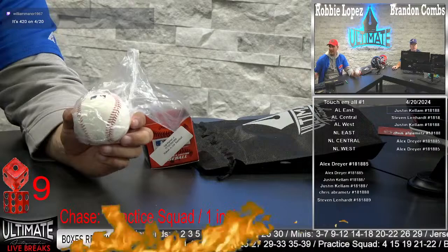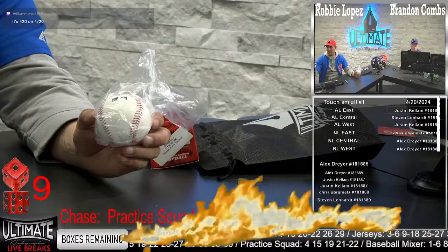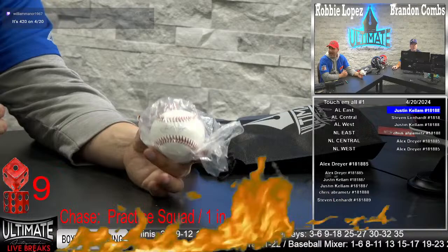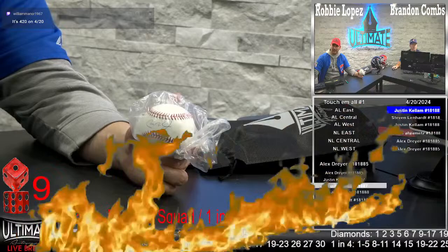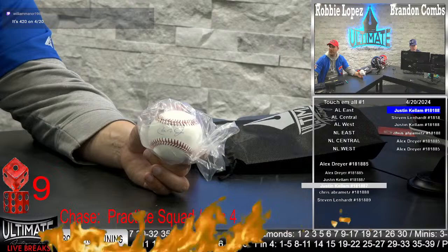Congratulations to the AL East, Justin, taking Cal Ripken, Baltimore Orioles legend. Wow. Nice piece, man. Look at that. That's an awesome signature right there. Congratulations, Justin. Didn't get to call his box numbers, but hey, you may want to thank Alex for calling out box 18 for you, because you, sir, have got Cal Ripken Jr. Congratulations, Justin Kellerman.